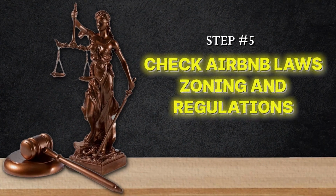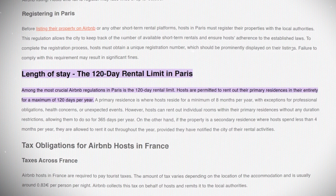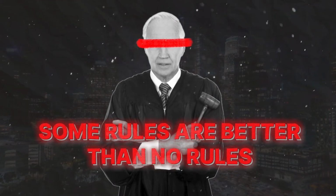5. Check Airbnb laws, zoning, and regulations. Each neighborhood, county, and city has different rules and ordinances for short-term renting. Some of them may be very strict, others not so much. And just because they're not strict does not mean that it is a good market. Sometimes some rules are better than no rules.